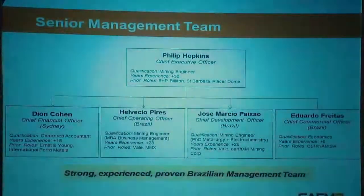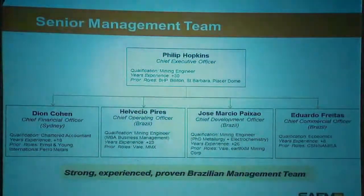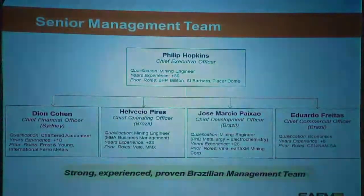On the screen, you'll take a look at the management team, not something you'll see in every presentation, but from my perspective, worth a slide. This is really where the strength of SAFM sits right now. The team on the board in front of you has over 105 years of experience, and they're really quite something to watch in operation.